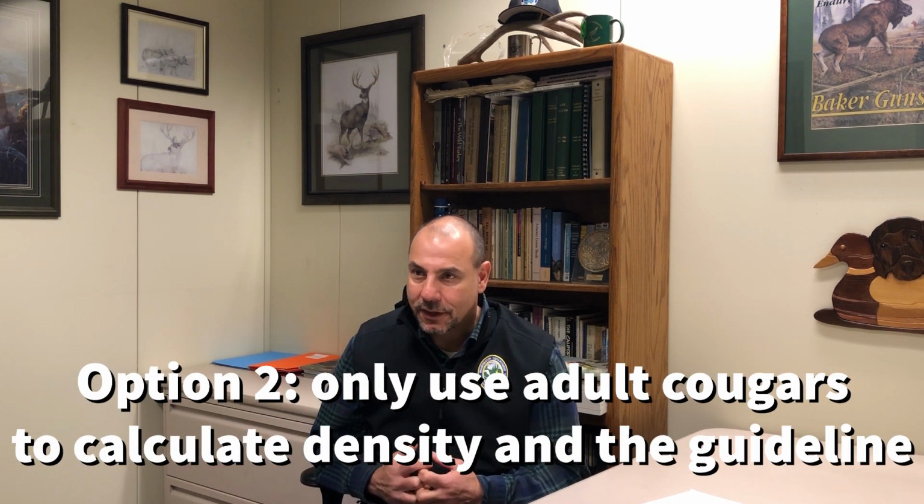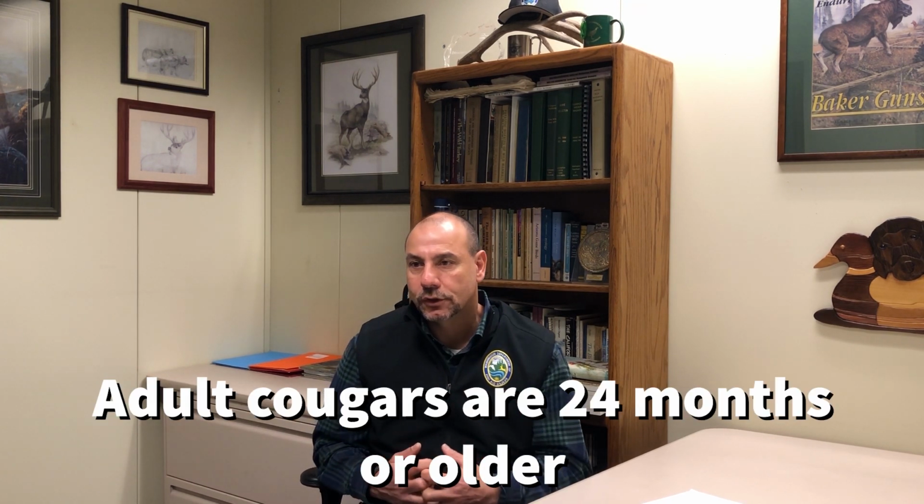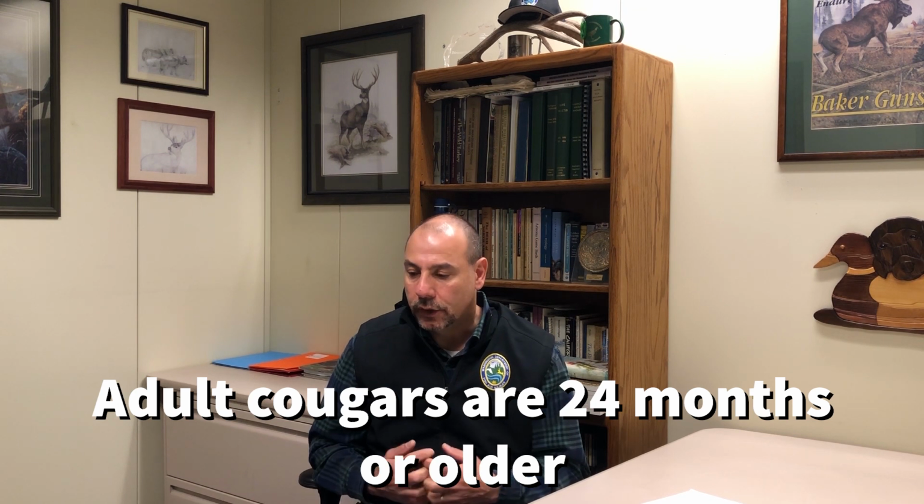Our second option is very similar to the first option, except we only use adult cougars to calculate the density of cougars on the landscape. Those are cougars that are 24 months or older. So we only calculate the guideline using adult cougars, which will reduce it slightly from the first option, but we only count adult cougars towards the guideline as well. So that has a potential to extend the season, but it's all dependent on what gets harvested.